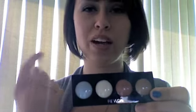Next, eyes. I don't know how to describe these, but they're the Revlon Cream Shadows. One of them rocked and one of them sucked. I think it's just the colors. This one, it's in Copper Canyon. I did not like it. It just was not very pigmented. The whitish color on it came out like it highlighted green. I don't know how to explain that, but yeah.